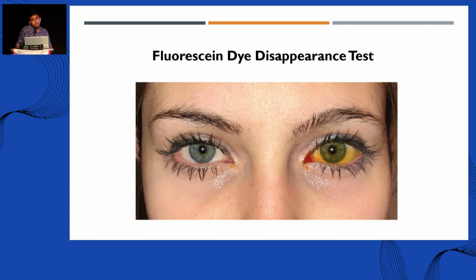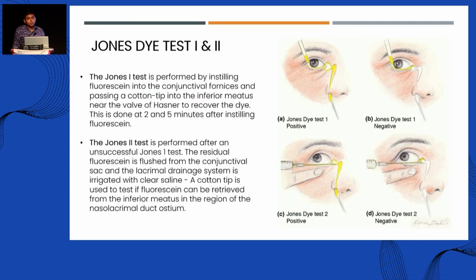You can always do this before phacosurgery to avoid unnecessary major complications. The fluorescein dye disappearance test is also a simple, non-invasive test where you instill 2% fluorescein drops into the eye, wait 5 minutes, and check for the disappearance. This comes in very handy in the pediatric population where you can't do much manipulation. So here the right eye has completely cleared the fluorescein dye, so it's a patent system, whereas in the left eye the fluorescein is remaining, so it's an obstructed system.